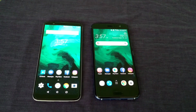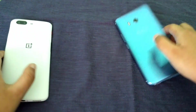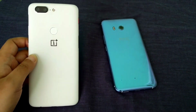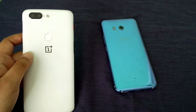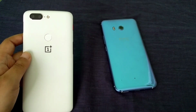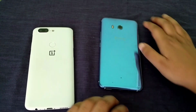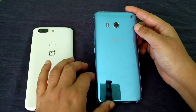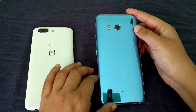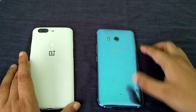Okay, so the next area which I'm going to talk about is the camera performance on these phones. So flipping it over to the back, you can see that the OnePlus 5T uses the dual camera setup. So they have got a 16 megapixel main camera with a 20 megapixel camera, which is supposed to work better for low light photos. Over on the U11, we have a single camera, which is 12 megapixels. Okay, now the U11 does have optical image stabilization, whereas the 5T does not.